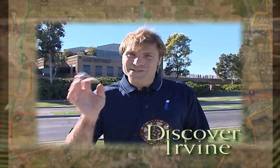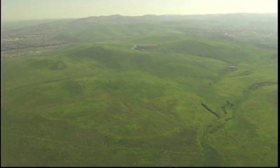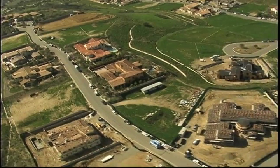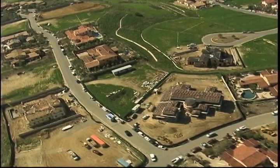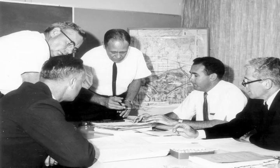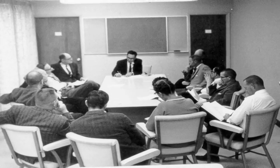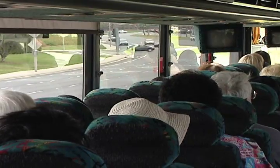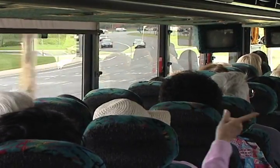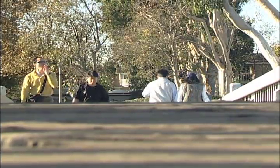Welcome back to Discover Irvine. Now, we've seen why the wide open space of the Irvine Ranch offered such an incredible opportunity to build a community from scratch. And we know Pereira's intention was to turn this empty space into a city specifically designed to serve the needs of its residents. As our tour progresses, we approach what is considered by many to be the quintessential result of his noble ambition.